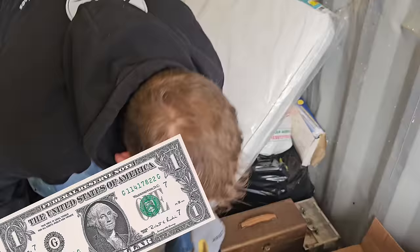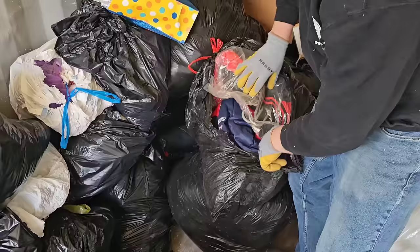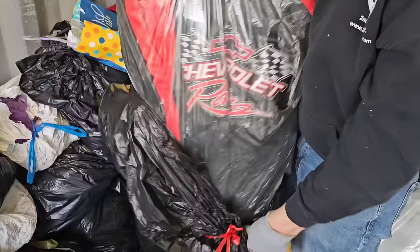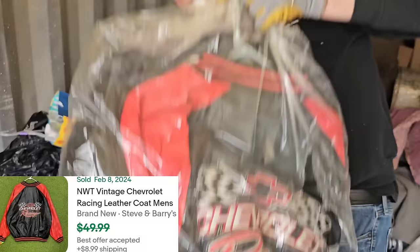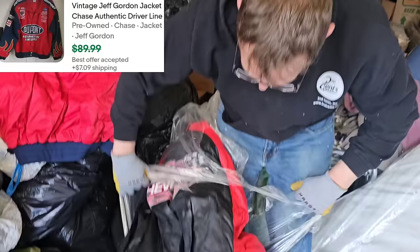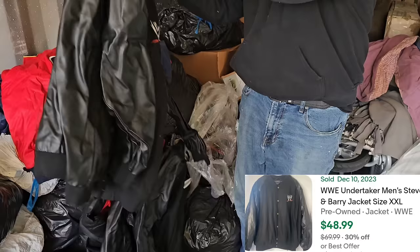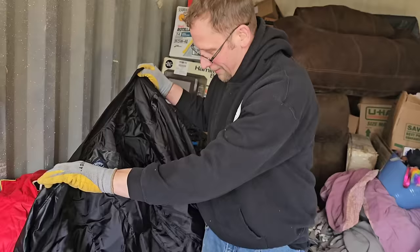Let's see if there's one of these bags. Looks like shoes. Oh man, look at this. Chevy racing jackets. That's pretty awesome. I mean, that's gotta be like Jeff Gordon. $40-$50 easily. Look at these. Chevy Racing, Chrysler, Undertaker. Oh boy. Oh smoke. Wow. Oh, triple X.